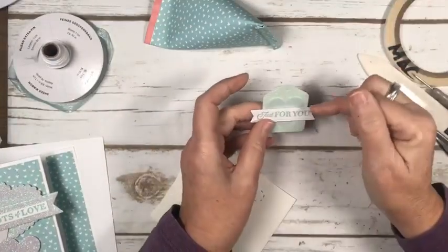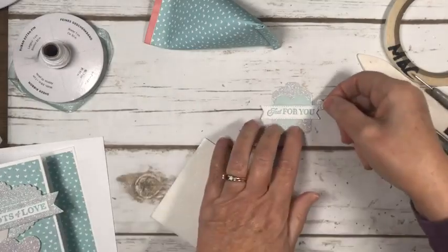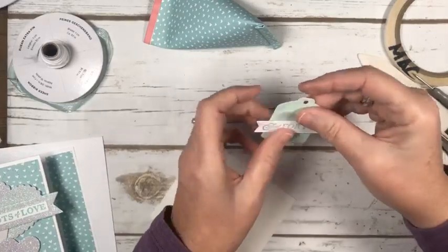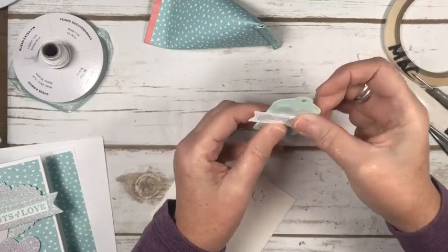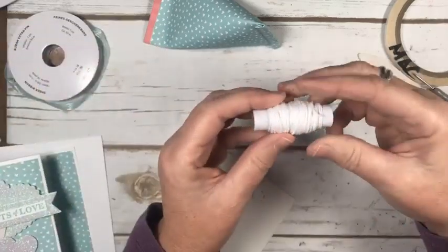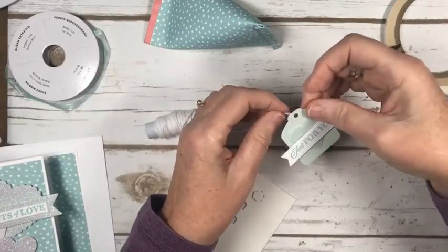Now you could add embellishments. You could add a little heart, but I think we have enough going on, to be honest. All right, so you got to be careful because that vellum isn't quite dry. So we'll do, I want to put white baker's twine through this.